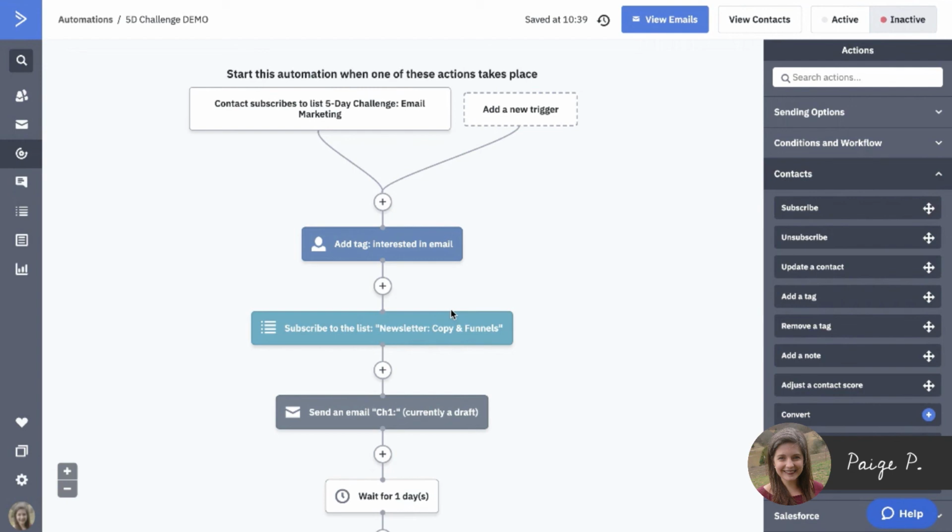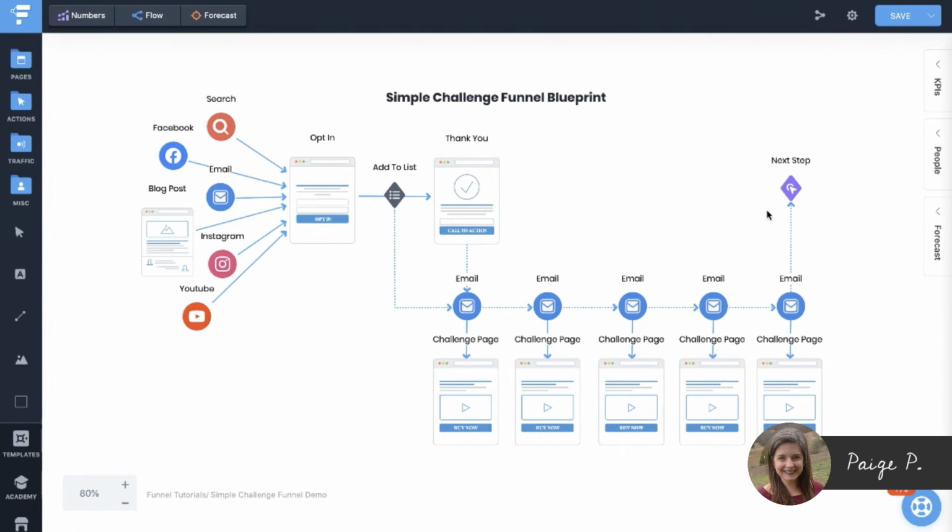All right, now you have your slightly more advanced actions happening in your automation so that you can do more personalization later. And that's it. That is the simple challenge funnel automation. So let's go back to our map. You can see here I've left an open-ended step for the next step in your funnel.